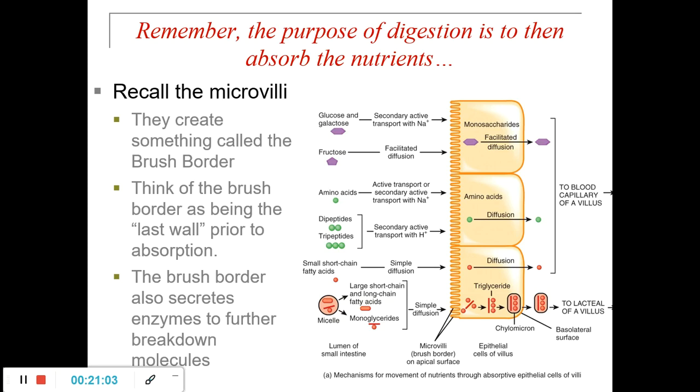Next are amino acids, the little tiny building blocks of protein. There are large proteins. You eat a steak, you eat a chicken wing, whatever it happens to be. If you use chicken wing, make sure you use blue cheese. Get that ranch nonsense out of here.